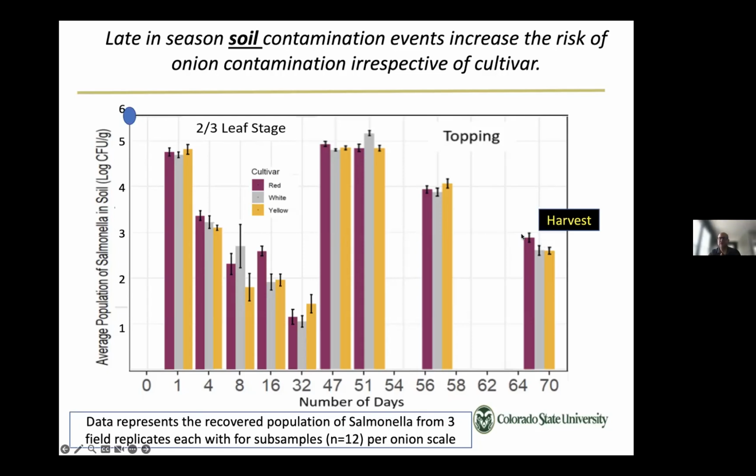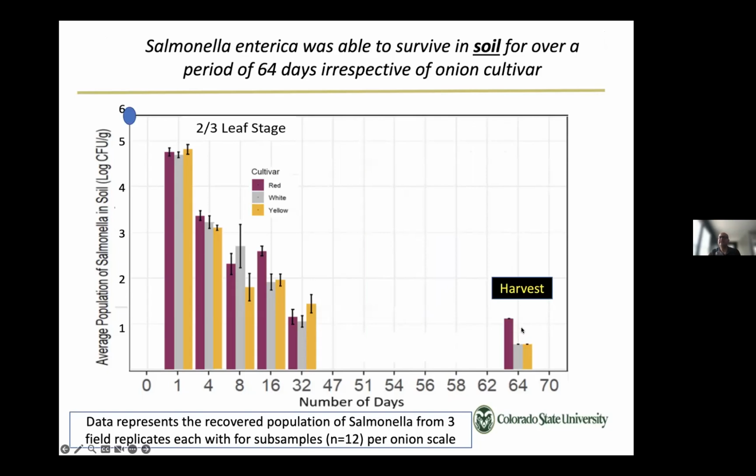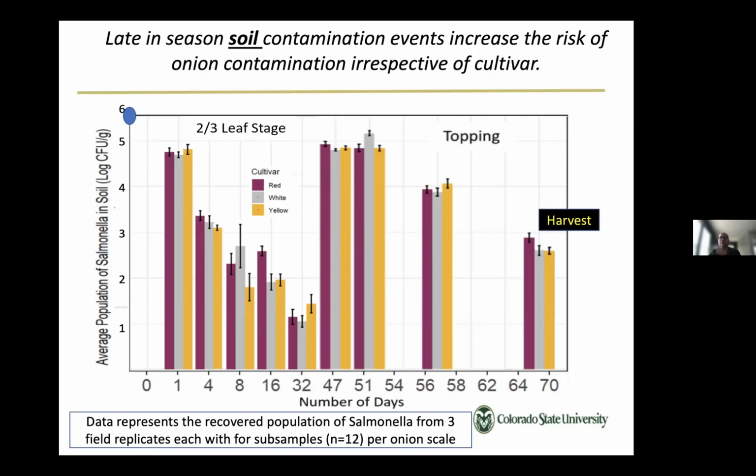And so by the time we get to harvest, we have almost 1,000 cells of Salmonella in 150 grams of soil. So basically we have 1,000 cells at harvest with topping, versus just 10 cells at harvest when it happened at the 2-3-leaf stage. So what is the message here? The closer the contamination happens to harvest, the more likely it is that the contamination will pass to the onion at a much bigger population.